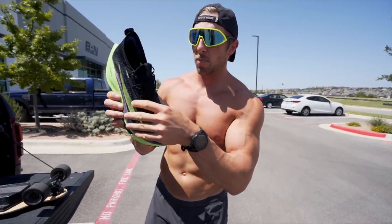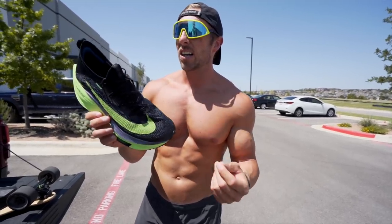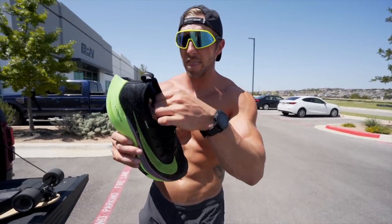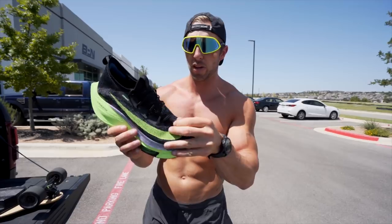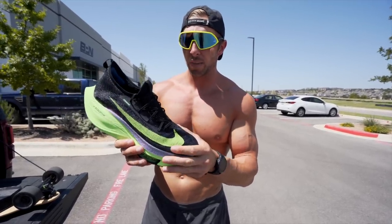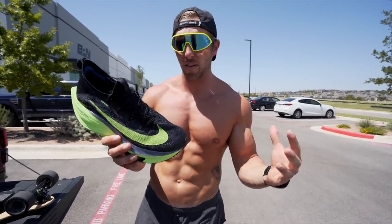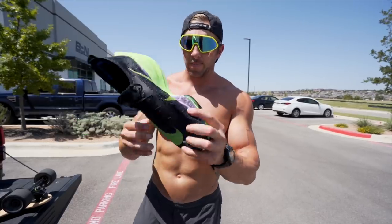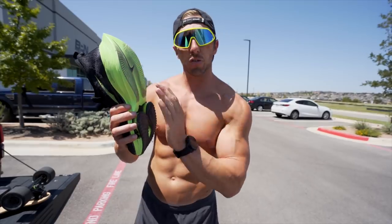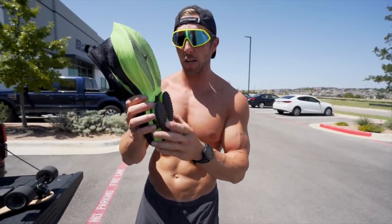The upper part of the shoe is a little different. The Vaporfly was more of a transparent, almost nylon material. And this is similar to their Flyknit material, it almost seems like, on the Nike shoe. So from the upper perspective, I like the Vaporfly better. The bottom is where it's really different. So the Vaporfly has a smooth sole. It's this smooth carbon base plate sole.